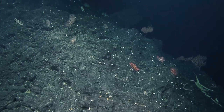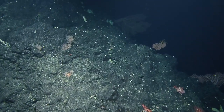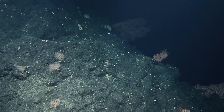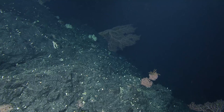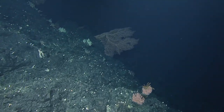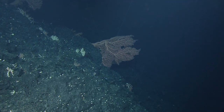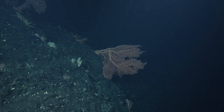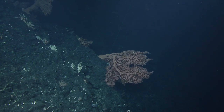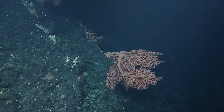Whoa. Oh, there's a coral. Very large Paragorgia there, I believe. So the larger it is, the older it is, correct? That is generally correct, yes. For deep sea animals, the larger they are, usually the older they are. There's a fish right there next to the coral as well.